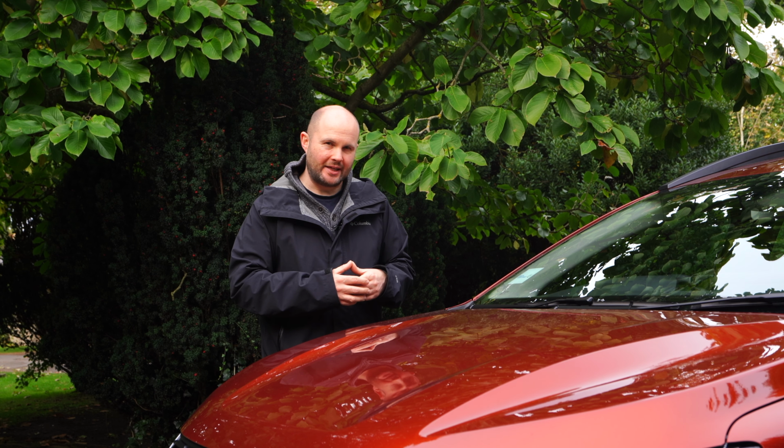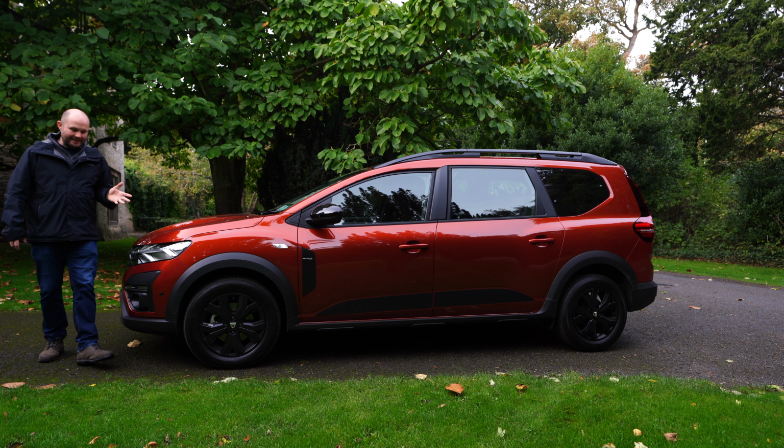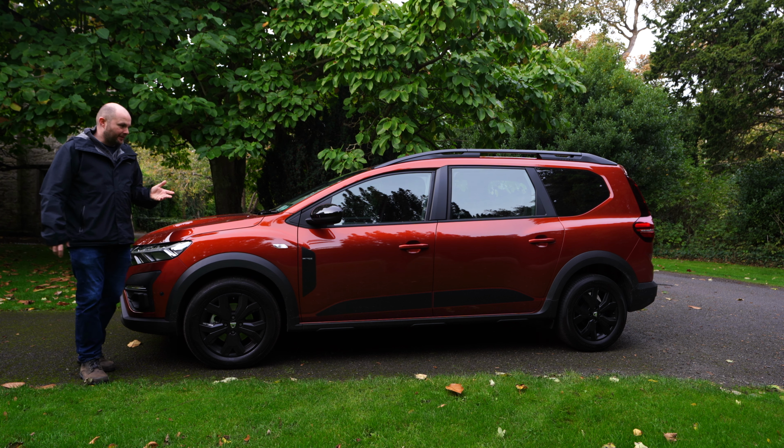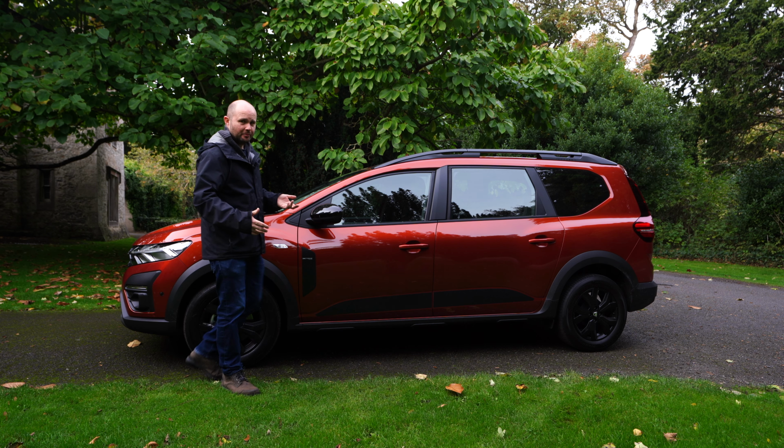You can kind of make your own mind up then whether it will be a car for you or not. If you were to take all the seats in the back of the car out, you're looking at over 2,000 litres. So, hey, taxi drivers, I'm looking at you, people that need to carry stuff around a lot, but also the flexibility of carrying people.